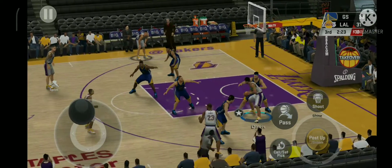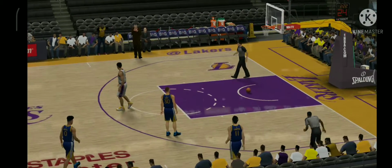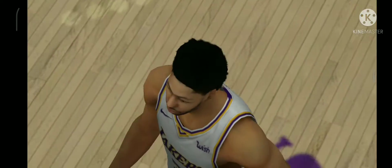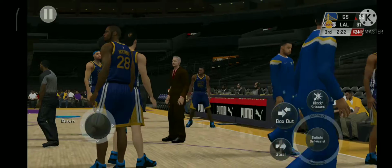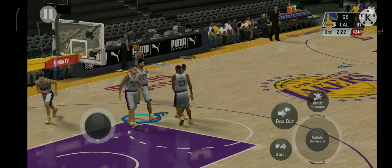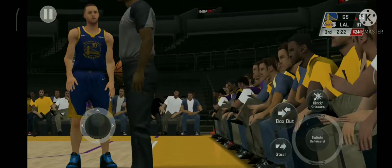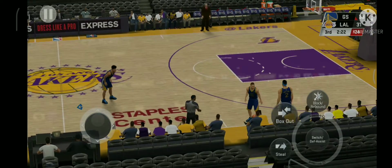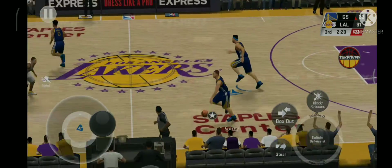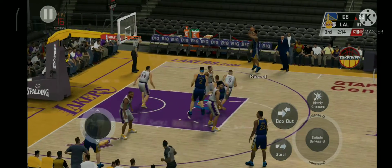Pass to Davis. Back and down. And the foul called on Anthony Davis. That's his first foul. Now a timeout called by Golden State. Here's Curry. 17 points in the game. Pass to Russell. The tray.